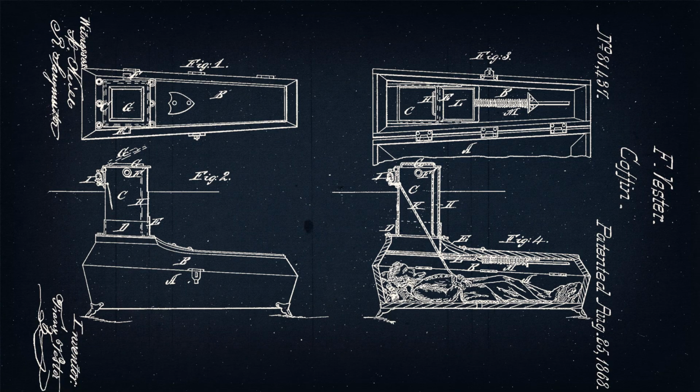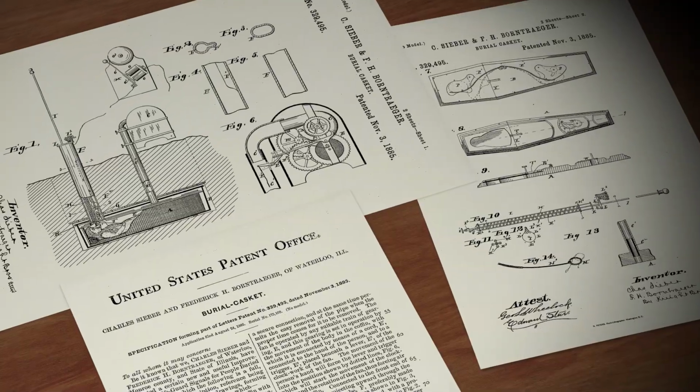After a few days, once it was certain the person wasn't coming back, this tube C would be removed, and this door L would be closed by a spring M. The only problem would be if the spring triggered too soon. Well, that would be some seriously bad luck, right? Moving on to the next idea.